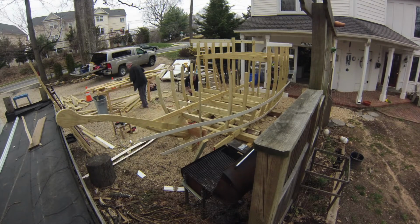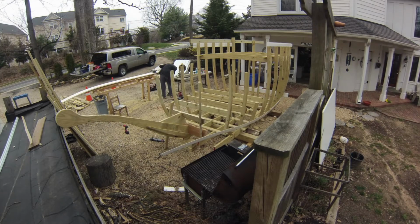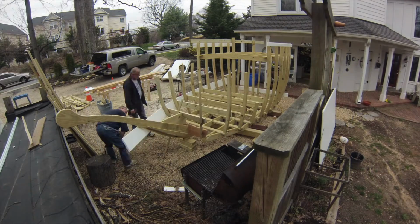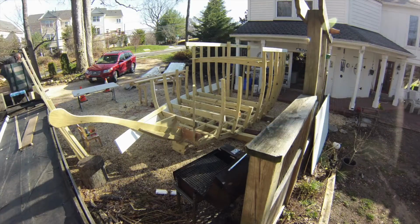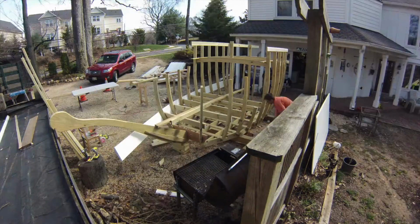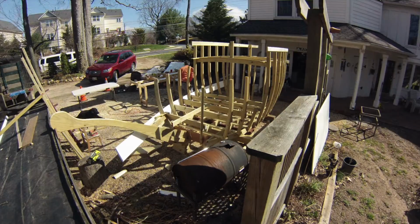Getting the final ribs in place. These final ribs were the most difficult of the ship to frame and figure out because they were different. So we're applying the gunnel rails now to the side. These are big, heavy Versatech boards. I've got 2 new helpers with me today. James Snell, our office manager, and Jacob Kirk is helping install some of the decking.